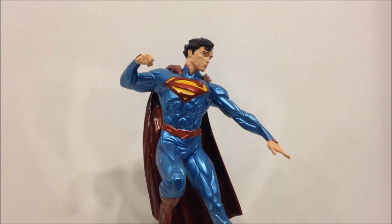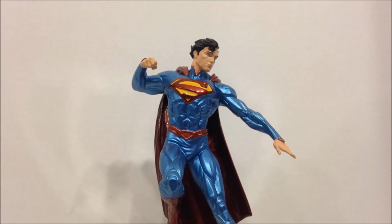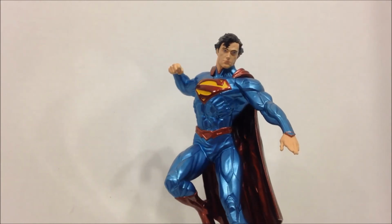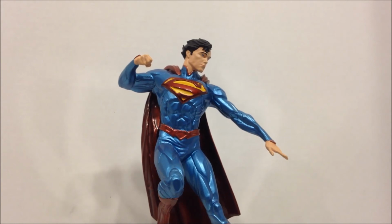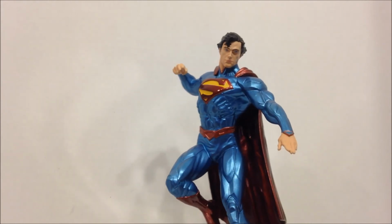Number 1. This is the statue that we were all waiting for. Every single image released for this had every collector that I know of, every Superman collector, and even the non-Superman collectors drooling over. This is, of course, the DC Collectibles Kenneth Rocafort Man of Steel statue.